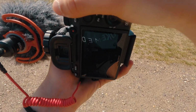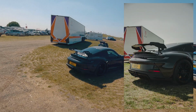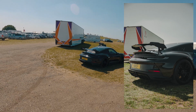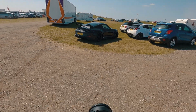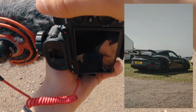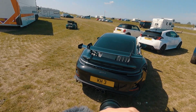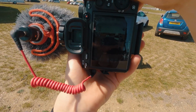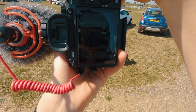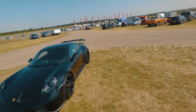Get a nice shot of the whole back here. Yeah, that looks sick. I hope the pictures do it some justice. With the paint, especially as well. Just look at it.